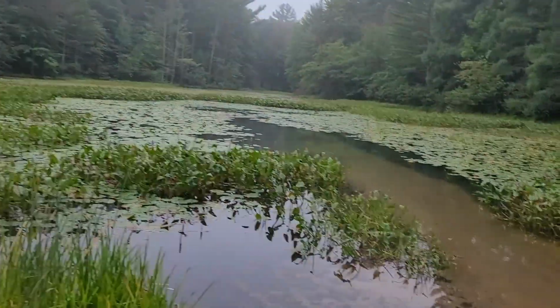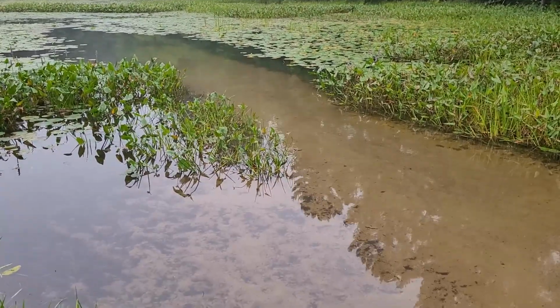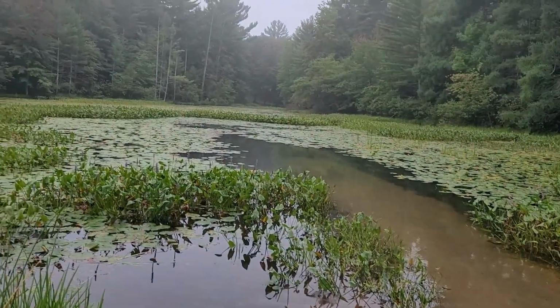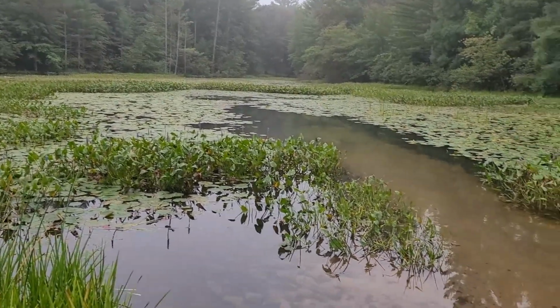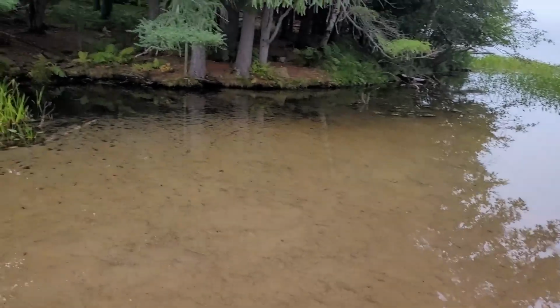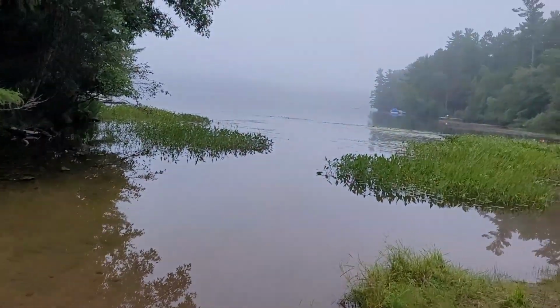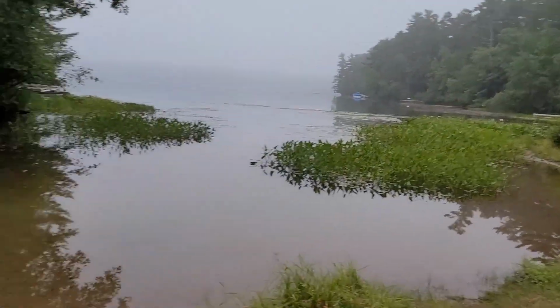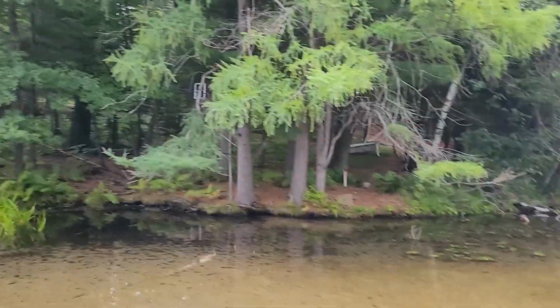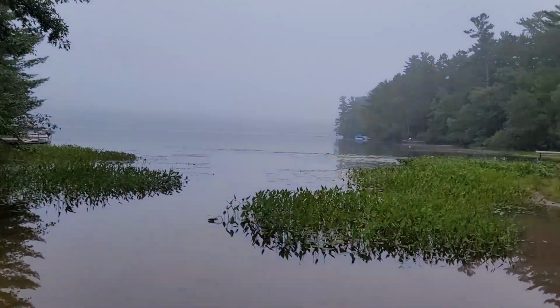Looks like quite an adventure. Actually, the water appears to be moving away. It's moving down that way. That's interesting. But it's a part of the swimming beach. I'm sure kids like to venture back here in between the weeds and kind of a shallow area, walk across and take that person's boat. Pretty neat.